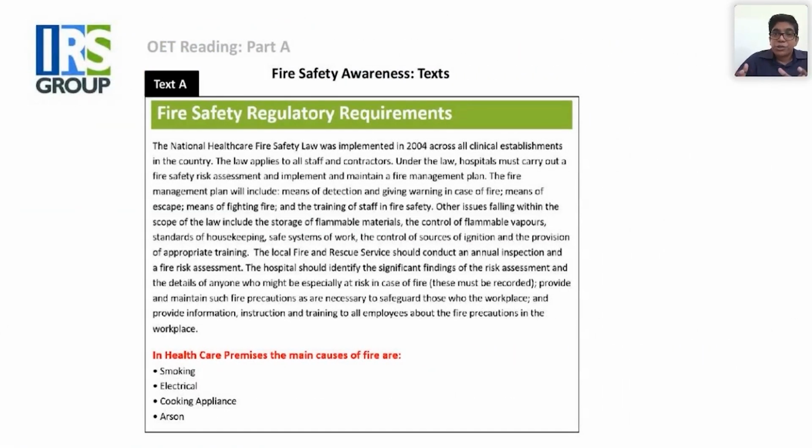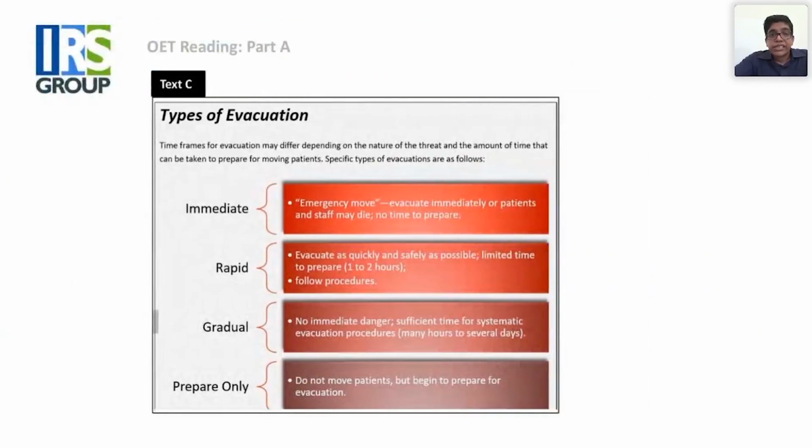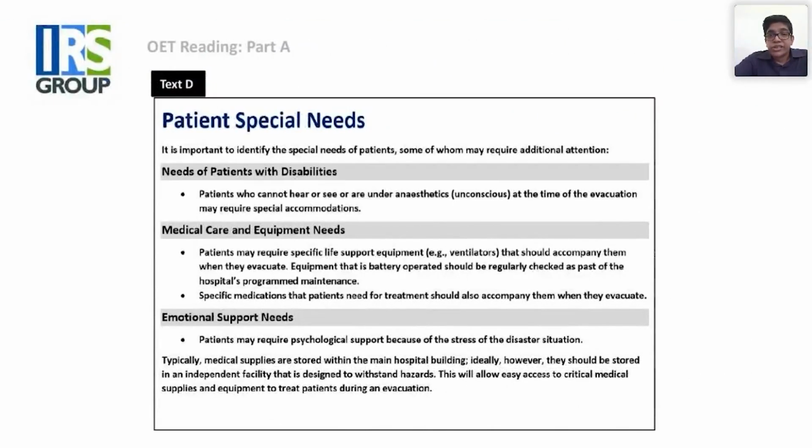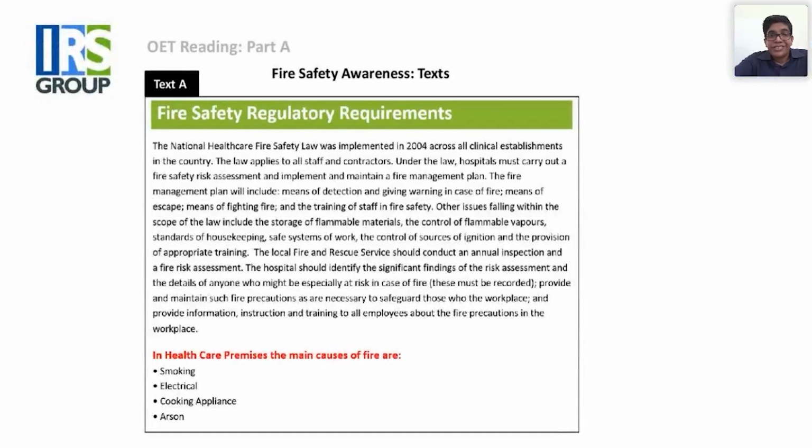Right. So to bring both together, the skills in OET's reading as well as the text you encounter in the induction pack on day one, I've had those texts prepared in a way similar to OET's reading part A. Now, OET's reading part A has 4 texts. So we have text A here, text B, text C, and text D. All right, now quickly, can you go through these and do some skimming?